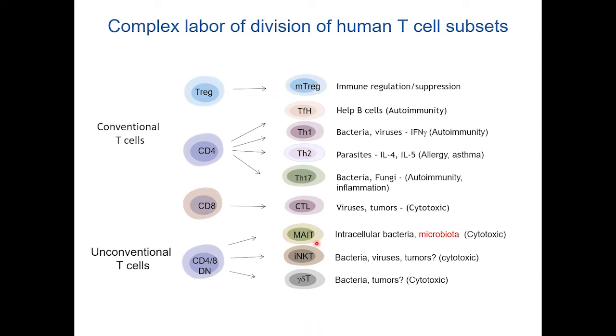In particular, we study mucosa-associated invariant T cells that have a restricted repertoire of recognition. So they don't recognize everything like these T cells do, but they can recognize, for example, bacteria or bacteria-infected cells.